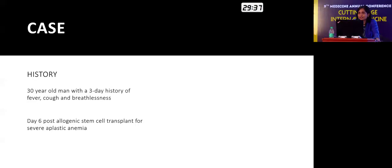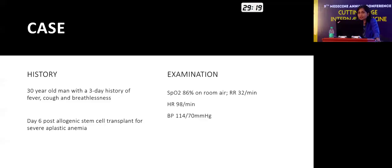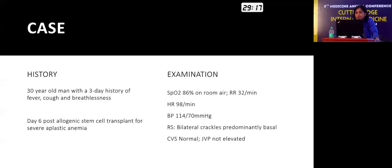In order to facilitate this discussion, I'm using a case of a patient who was recently admitted in the Ranipet ICU, a 30-year-old man with a 3-day history of fever, cough, and breathlessness while in the bone marrow transplant unit. He was day 6 post-allogenic stem cell transplant for severe aplastic anemia. On examination, he was tachypneic, on room air. His SATs were 86, respiratory rate 32, heart rate about 98, blood pressure 114/70. He had some bilateral diffuse scattered crackles, and his cardiovascular examination was normal.